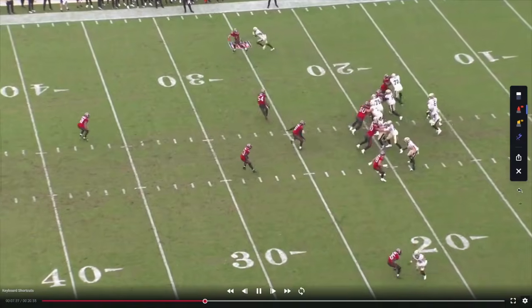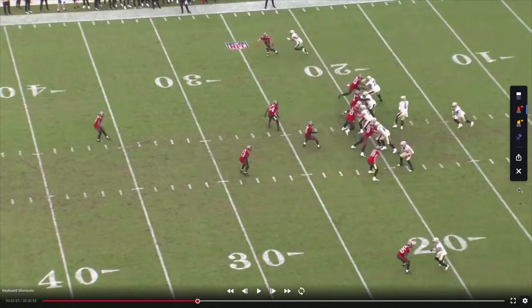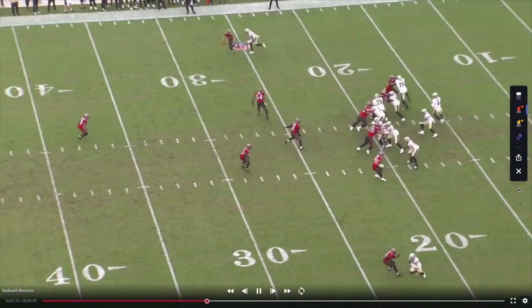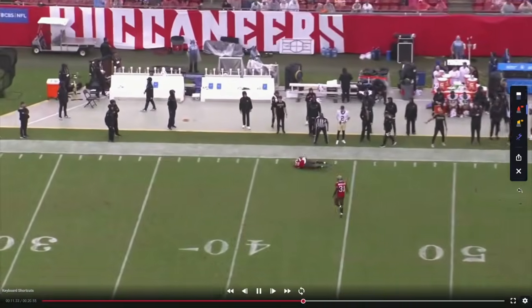don't expect everyone to be able to do that. But if you can get to that point, obviously it helps in situations like this. But you see a lot of factors here. And unfortunately, that miscommunication leads to an interception.